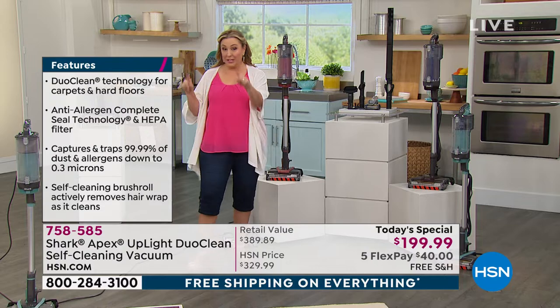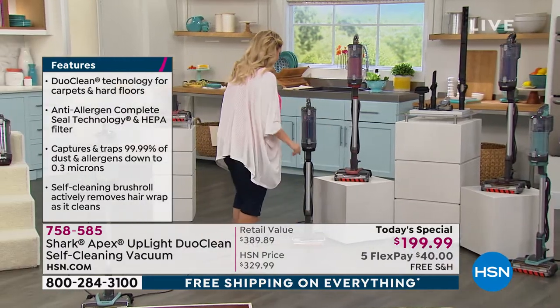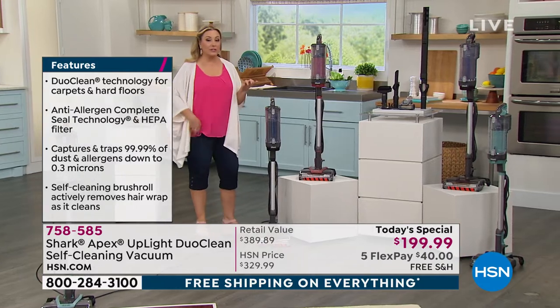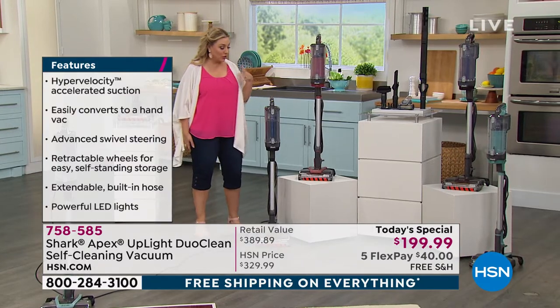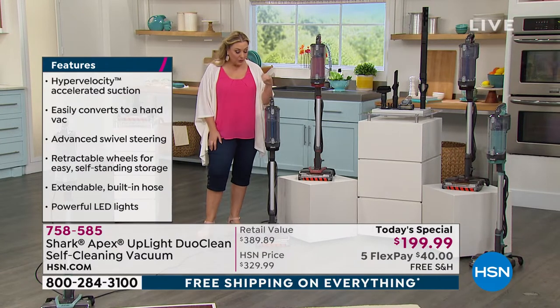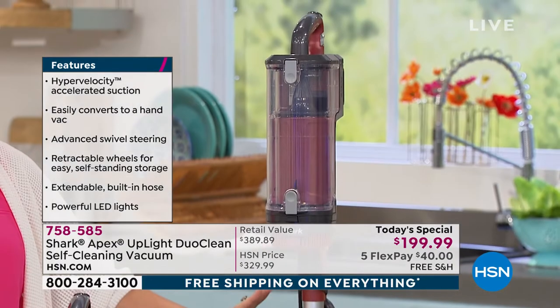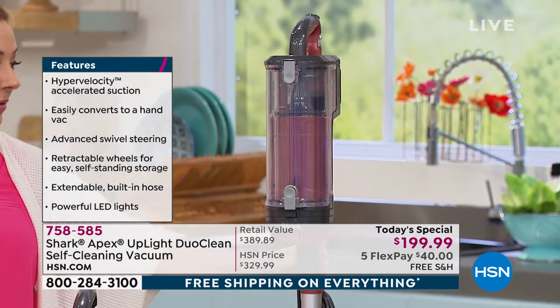Now, you get to pick a color, too, which is really fun. We have black in this vacuum. This is an exclusive for us here at HSN, so the folks at Shark created this just for us. If you want it in the black, this is the only place you can get it. This color is called rosewood. It's kind of like a burnt orange, so rosewood is available.